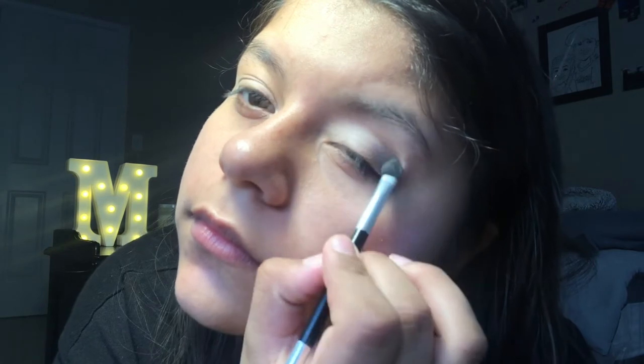So I'm gonna apply a little bit more of that. I have to do a little bit of a layer, just so I can have that base coat, you know? And then I'm gonna apply a little bit of this one right here. I don't know if they have names. They do, okay. They're back here if you guys want to know, but I can't even tell.